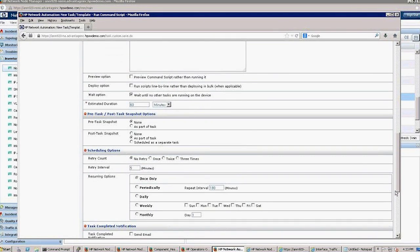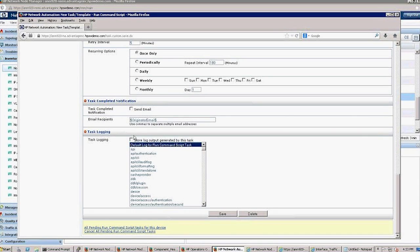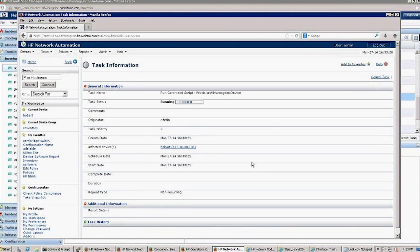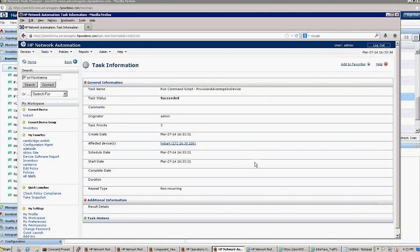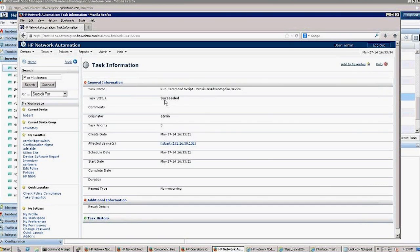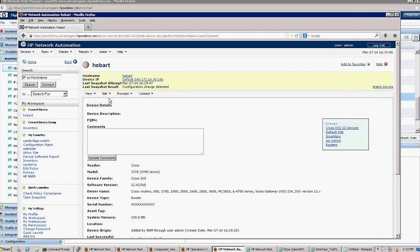So next, there are other options that you can do. You can do recurring options. You can run this task at a particular time of every week or every day, but this kind of provisioning is probably going to be one time for me, so I'm not going to select any of those options. So what it's doing right now is trying to connect to that particular device and configure those SNMP community strings there. So let's go back to the device and look at the device task.